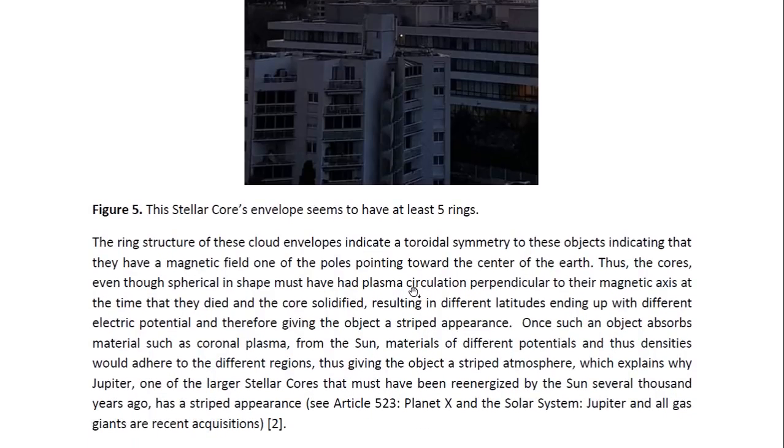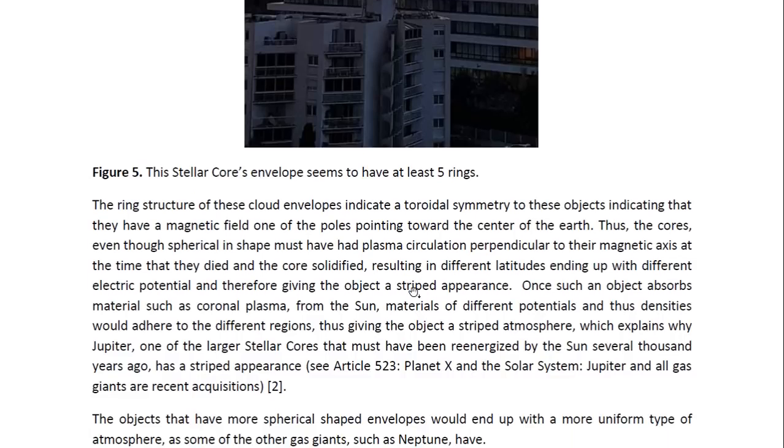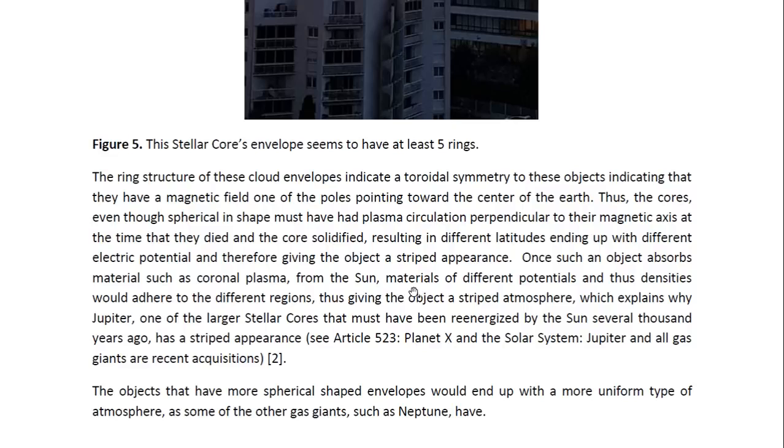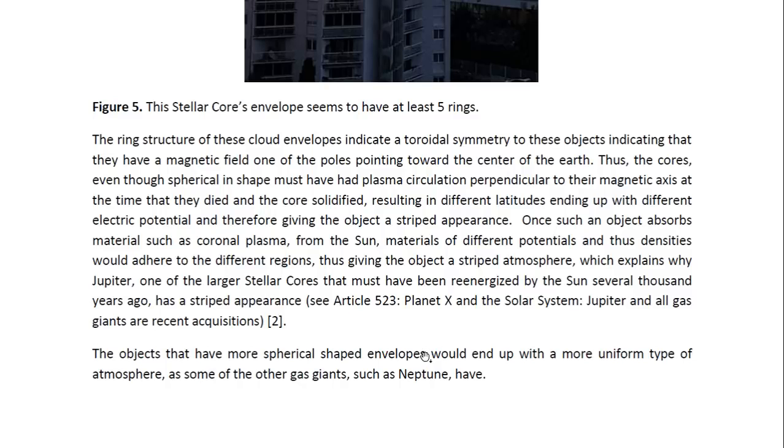Now, the ring structure of these cloud envelopes indicates a toroidal symmetry to these objects, indicating that they have a magnetic field with at least one of the poles pointing towards the center of the Earth. Thus, the cores, even though spherical in shape, must have had plasma circulation perpendicular to their magnetic axis at the time that they died and the core solidified, resulting in different latitudes ending up with different electrical potential and therefore giving the object a striped appearance. Once an object absorbs materials such as coronal plasma from the sun, materials of different potentials and thus densities would adhere to the different regions, thus giving the object a striped atmosphere, which explains why Jupiter, one of the largest stellar cores that must have been re-energized by the Sun several thousand years ago, has a striped appearance.